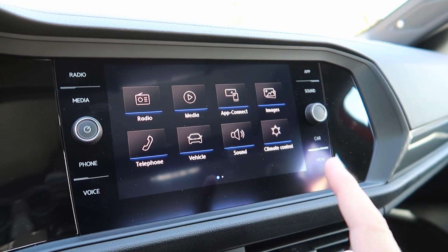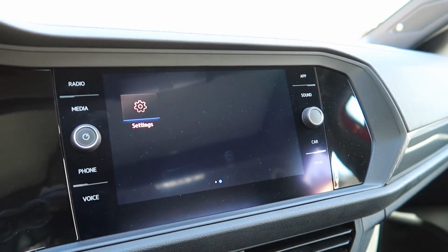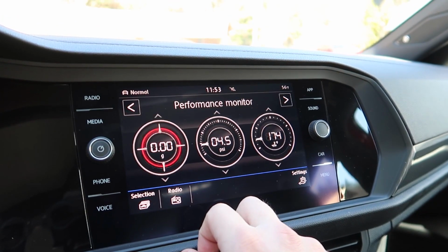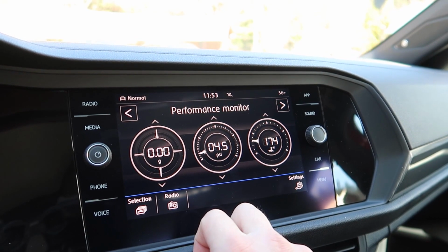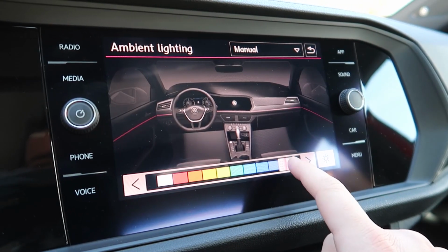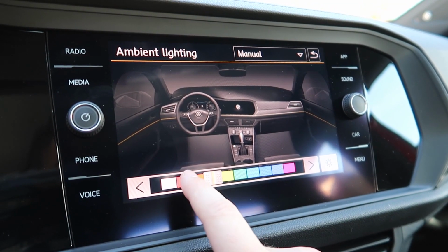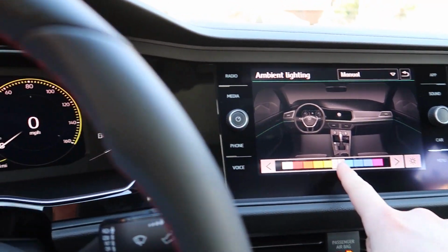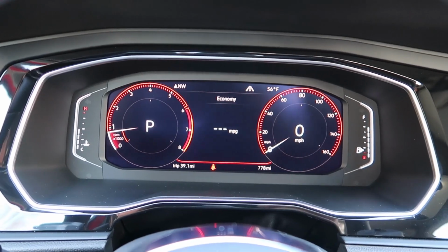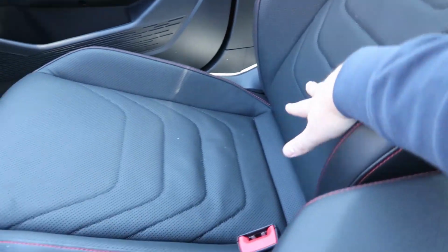And the 8-inch infotainment screen is significantly nicer. The graphics are improved, as is the interface on the Autobahn car. Look at that, we've got performance gauges and much better graphics for the ambient lighting. You can actually get kind of a demo of what that would look like in the interior. Look at that, it also changes the color of the instrument cluster. I've never seen that in any other car, actually. We also get these nicer leather seats that are ventilated as well.